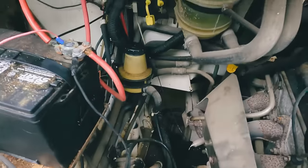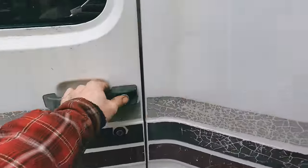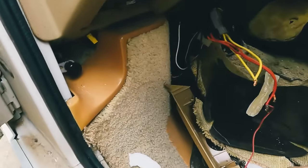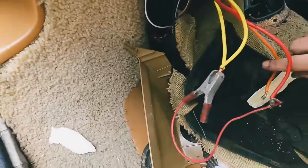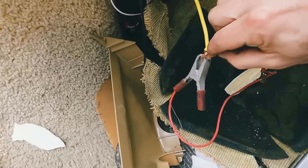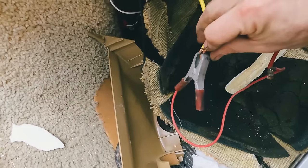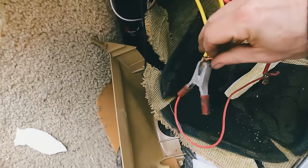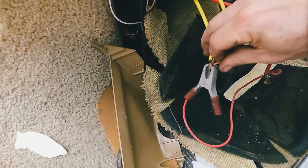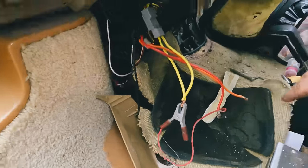Fuel pump is in. I verified it works by priming it directly to the diagnostic port right there. So let's find out if she's gonna run now. Made this a little nicer for jerry rigging here. Key on. Starter's been acting up, or possibly solenoid. Come on. Stay running.